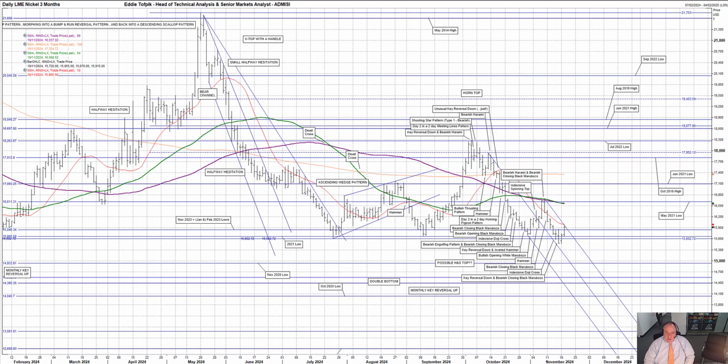LME 3-month nickel. The most significant feature of this market in recent weeks has been, and still is, the very significant lows of 2021 at 15,665, which led to lows of late November 2023, plus this year in January, February, and with some mild finessing the lows of late July and early September in the 15,840 and 15,600 zone, and now in late October, and last week as well as this week.